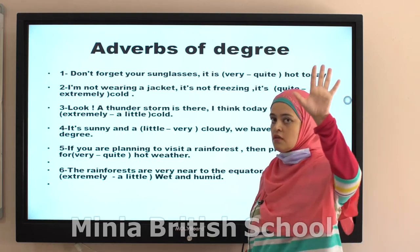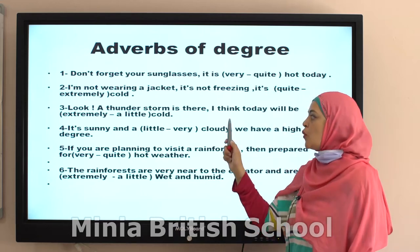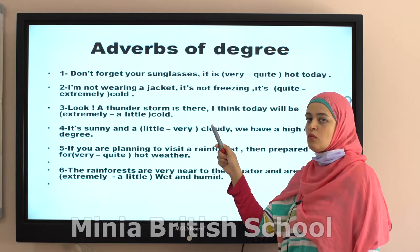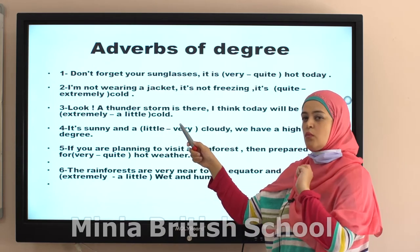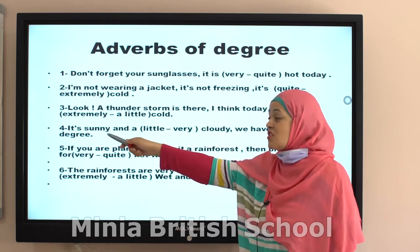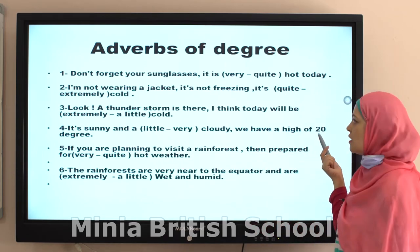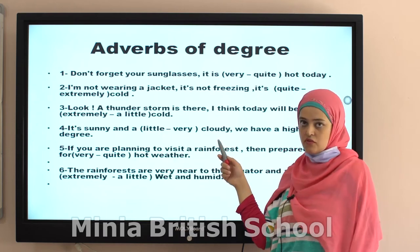Number four, it's sunny. So we have sun. It's sunny, and it's cloudy. We want to describe how cloudy it is. I want an adverb. Both of them are adverbs, but which one will help me to describe cloudy? Actually, there is much sun. So it's cloudy, and the degree is low. Of course, it's a little cloudy.